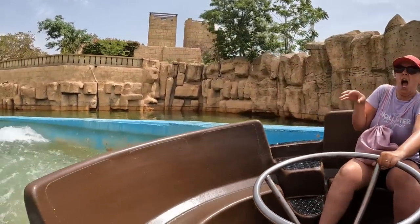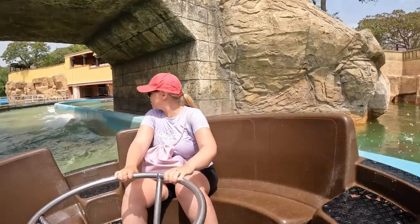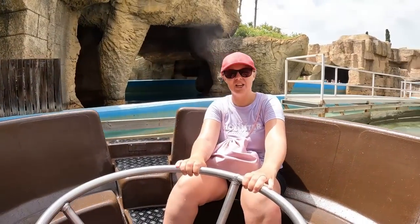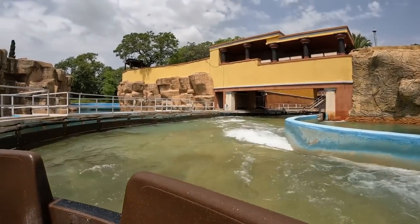We have got the log flume coming up, though. Whoa! I tell you what, it gets spinning, this does. Oh, I think that's it. Round to the finale lift hill. That was a good ride, I enjoyed that. I am soaked, my back is dripping. We're drenched by the time we got this lift. Yeah, it was nice, that.